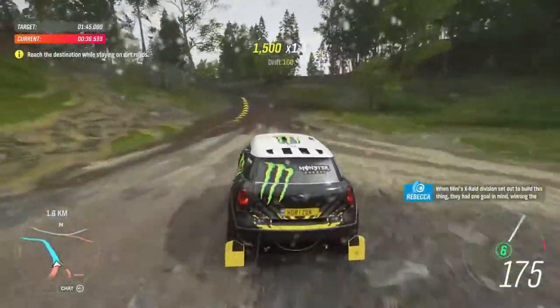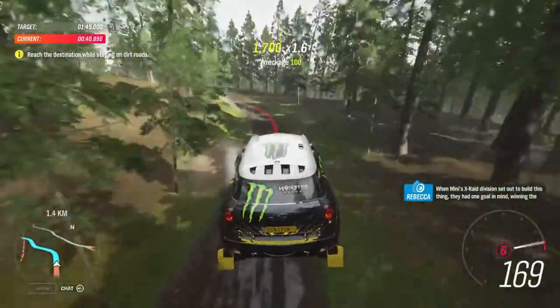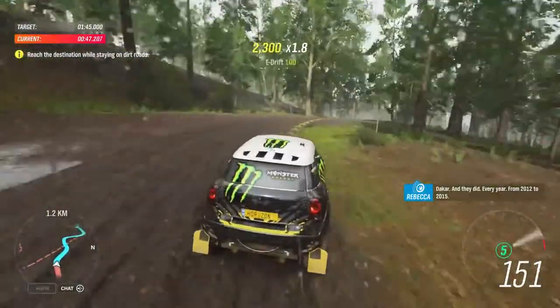When Mini's X-rayed division set out to build this thing, they had one goal in mind, winning the Dakar. And they did, every year, from 2012 to 2015.